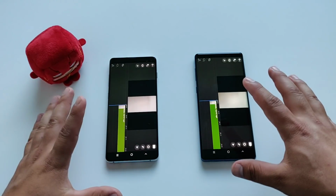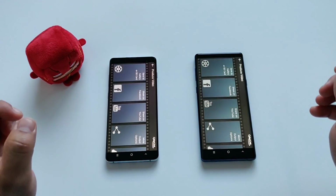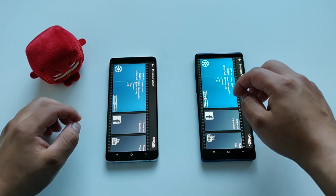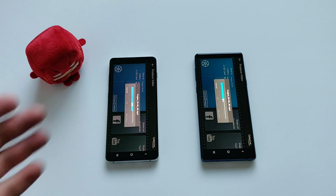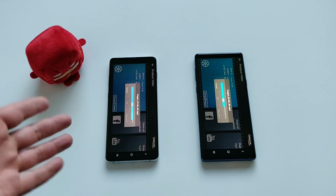Alrighty, so the 4K video is loaded up on here. So I'm going to go ahead and produce it. Produce video. Go here. Ultra HD 4K, Ultra HD 4K. So let's go ahead and see which one produces the 4K video the fastest in 3, 2, 1. And it is loading up. It is producing it. Let's see which one finishes first. It looks like the Galaxy S10 is ahead, 40% compared to the 30-something percent on the Galaxy Note 9. So you can see just how fast this phone is, especially if you want to produce 4K video on your phone after editing it.